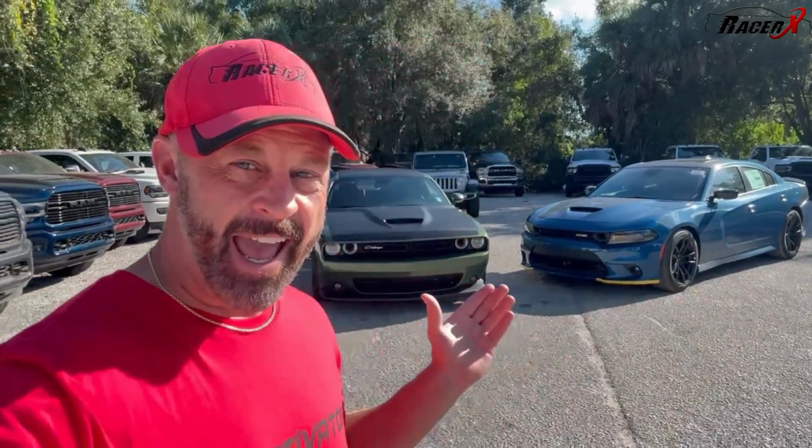And directly behind me are the two cars that I wanted to show you today. Obviously, one a Charger, the other a Challenger. That is a 2023 Charger Scat Pack with the Daytona package. And this one right here is a 2023 Challenger Scat Pack with the TA package. Both are really good looking cars. So let's take a little closer look.